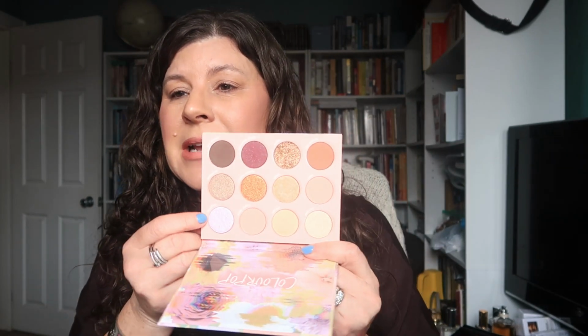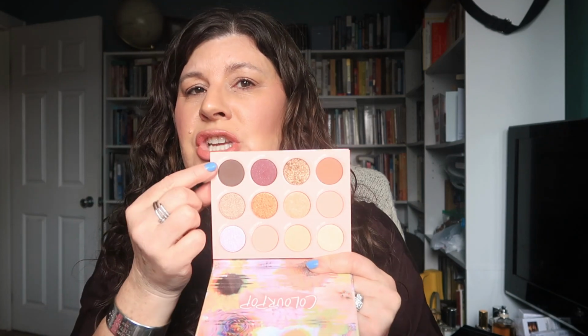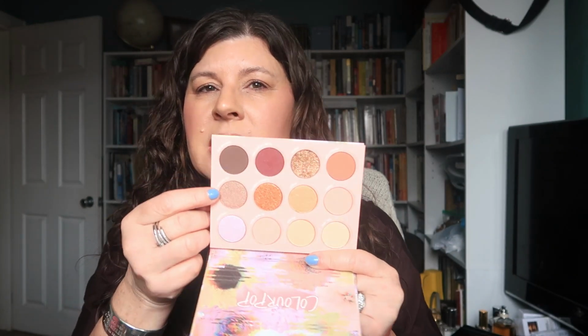We've got this kind of iridescent lilac color. This is a beautiful purple shade. We've got a couple tans that look very similar to each other, like an inner corner highlight, a little mid-tone shade, a darker shade. This one almost looks like it's got a little bit of a green, I don't know, it's like a duochrome. Yeah, this is a pretty palette.